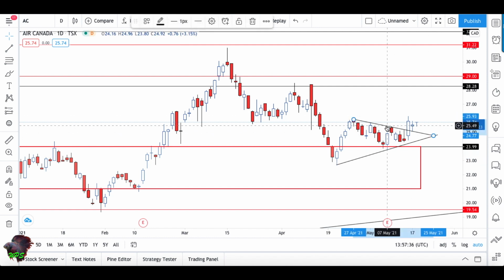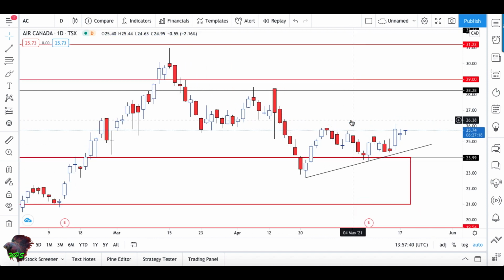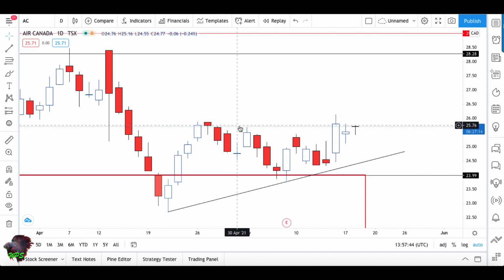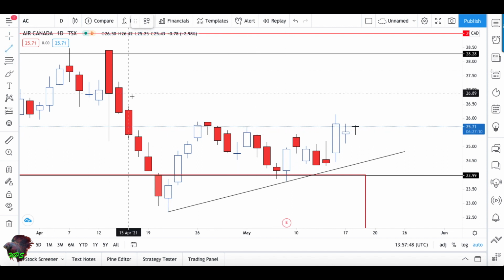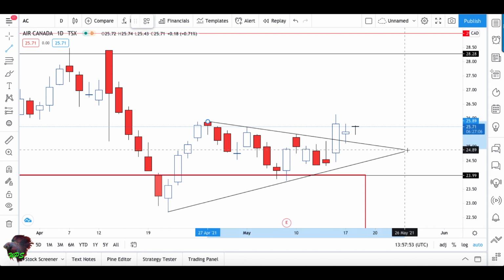If you're looking from the top, we had this high right there. Let me just enlarge it again. We had a high, and then a lower high, and then a lower high, and when you connect these, you can see what you get. This is basically called the wedge.